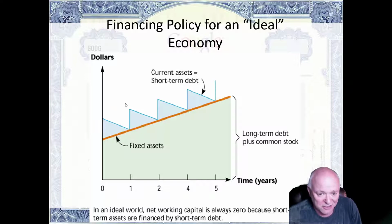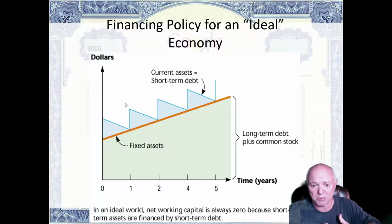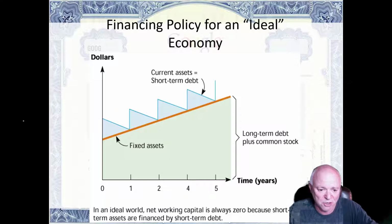A policy for an ideal economy would essentially say that we're going to require working capital that is going to be funded by long-term debt and common stock over time, and perhaps in the short term we're going to have to borrow from the bank in order to fund our current assets. So current assets would typically be funded by short-term debt. A line of credit from the bank would fund inventory and accounts receivable. And as we go through the year, we might need to build up our inventories, and as we sell them off, we'll end up at the end of each year with a decreasing amount.